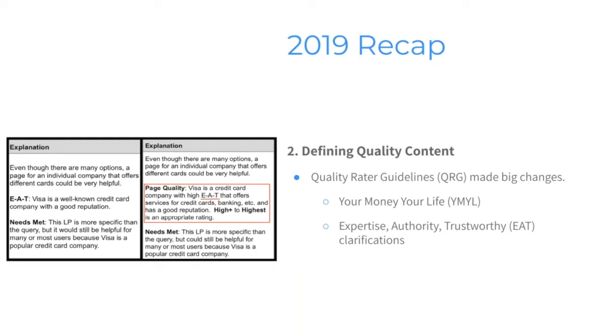There's the core algorithm updates, but then there also were updates to the quality rater guidelines, right? There's a lot of good blog posts that we're going to provide in our blog post where it shows the changes. It says this is what happened, this is what it said before, this is what it says now. And in those quality rater guidelines, a lot of things changed regarding what the EAT score, or the expertise, authority, and trustworthiness. Google kind of defined that a little bit more. They also defined your money, your life, right?